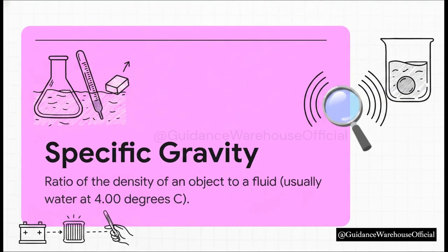We actually formalize this comparison with a measurement called specific gravity. Specific gravity is just a dimensionless ratio of the density of an object to a fluid, and that fluid is almost always fresh water at 4 degrees Celsius. It's really just a quick, standardized way to check the condition of fluids out in the real world.